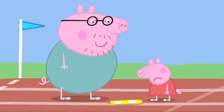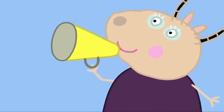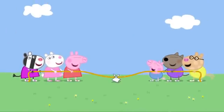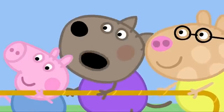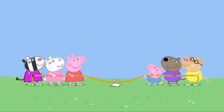Don't worry, Peppa. There's still one more event. And now for the last event of the day, the tug of war. Boys against girls. When I say go, you must pull the rope with all your strength. The girls will win. No, they won't. The boys will win. Ready, steady, go.